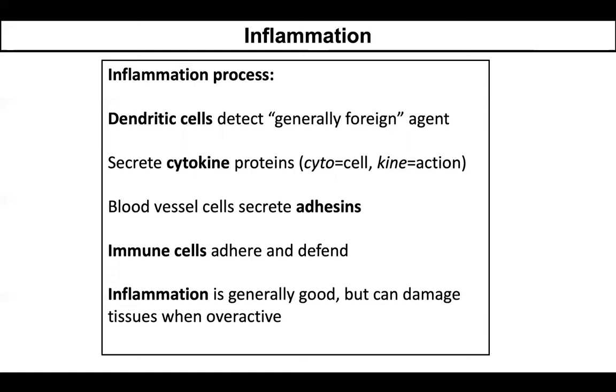So when your blood vessels are secreting adhesins, they're going to be trying to get some of those circulating phagocytes and lymphocytes to stick to one particular site instead of bouncing all around the circulatory system. You want them to just hone in on one area. So that's going to allow your immune cells to adhere to that one particular site and then start defending.